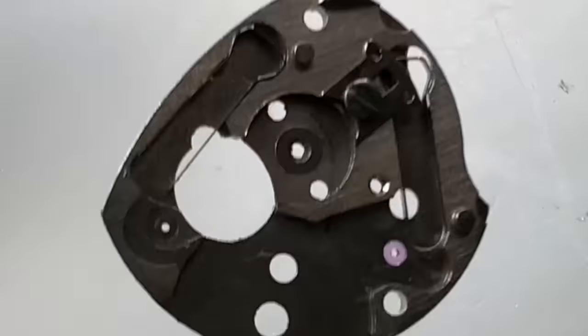Just give it a rub with a cloth and see how that looks. This might take a little bit of time, but it's very therapeutic. It's not looking too bad. See the difference?